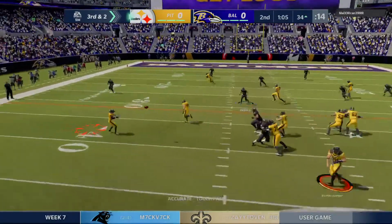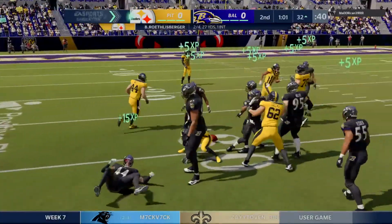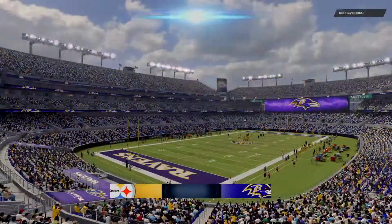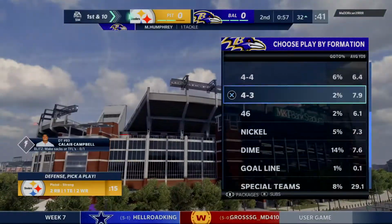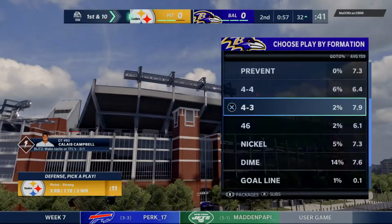Third and 2. Now Roethlisberger. That's into the hands of his running back, McFarland. And he gets it to the 32. Good enough for a 1st down. Got what he needed for the 1st down with a gain of 2. Now the Steelers use the 1st of their 3 timeouts, as the stoppage will come with a little under a minute to go in this 1st half.